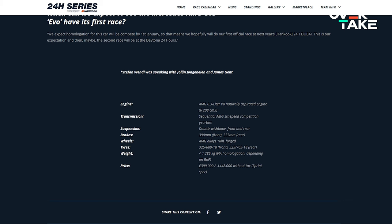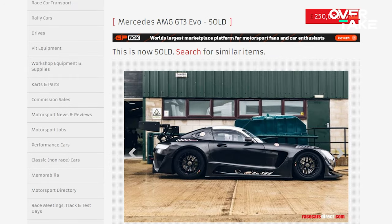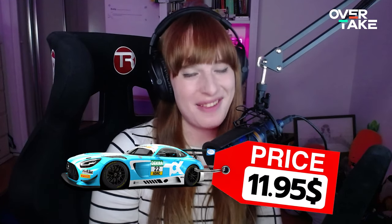This new car comes in at a pretty acceptable cost of around $450,000 new, and I found one secondhand going for around £250,000. But luckily for us, it only costs $11.95. Who said iRacing was expensive?